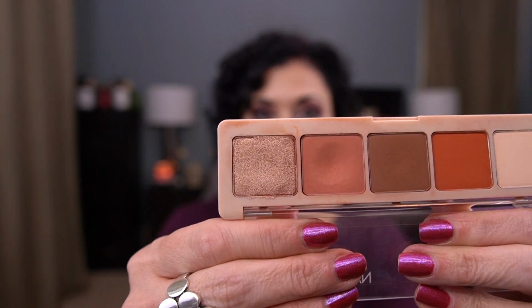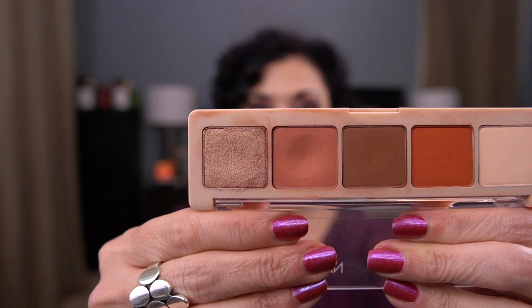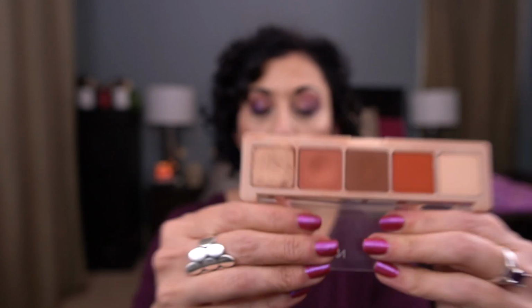Maybe I'm not close. Anyway, that's my focus shadow right now. I may start getting tired of it pretty soon. But this is going to be one of the palettes that I take with me on my vacation. I'm probably going to take this and my Charlotte Tilbury Pillow Talk Luxury Palette and combine these two because I feel like that's a good combination. It may be a look that I do every single day. I don't know.